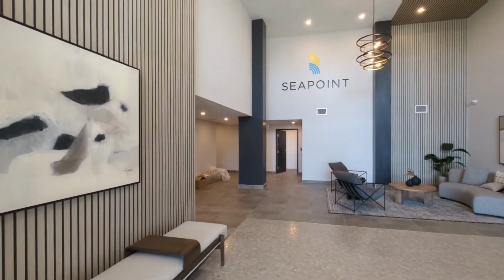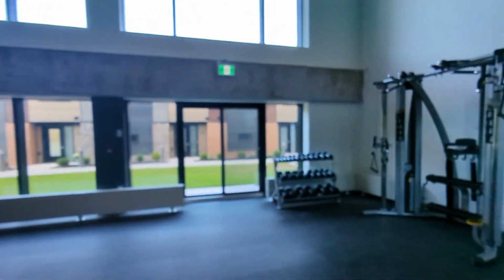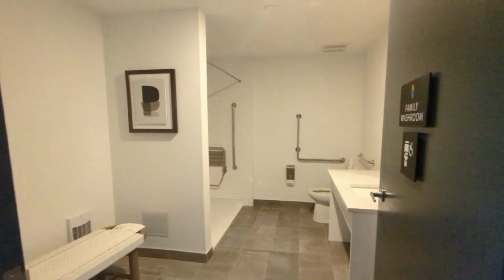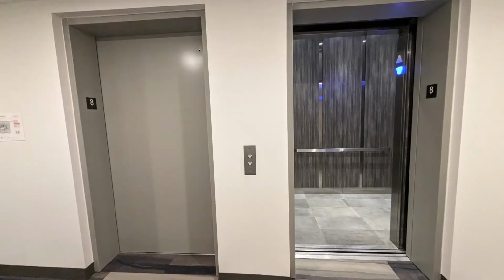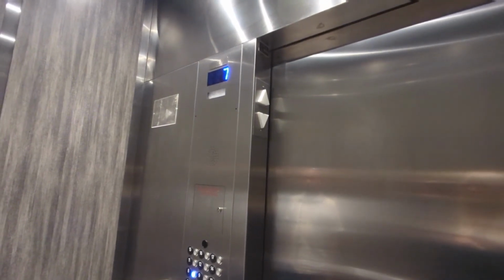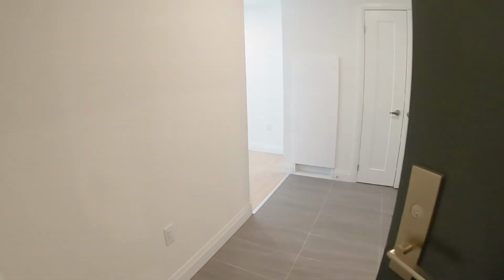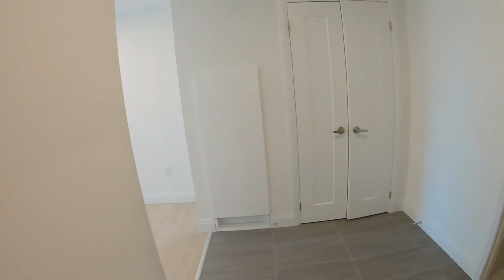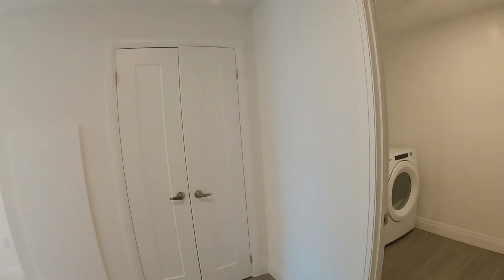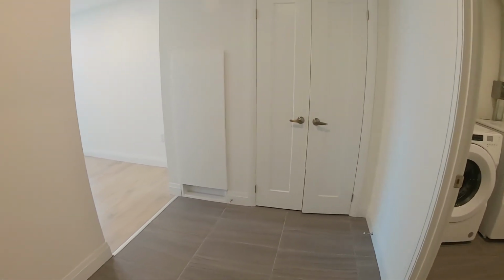As you can see, this is the entrance of the building and a gym with lots of windows and the bathroom. And elevators going up. So let's go and see the unit with two bedrooms. It's located on the 8th floor, right at the entrance here.